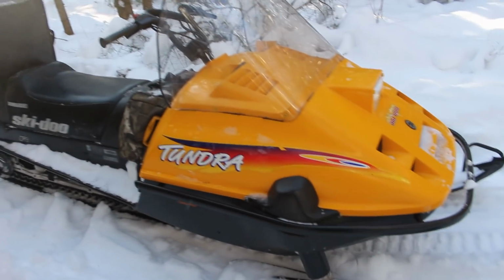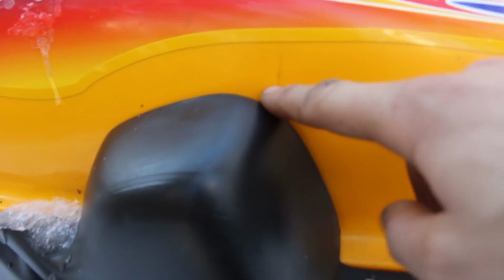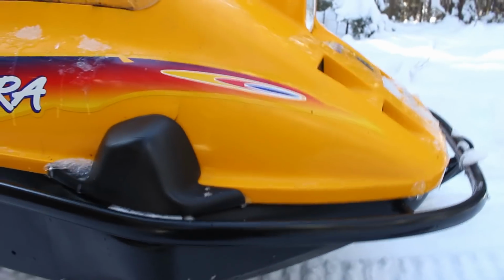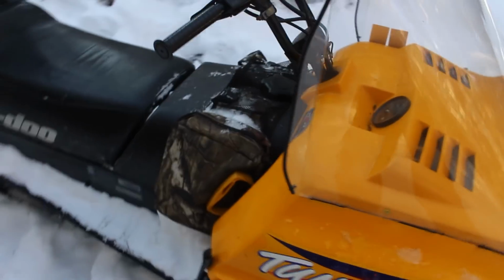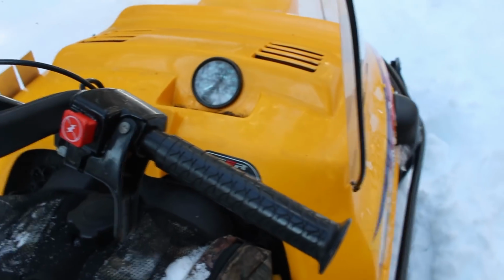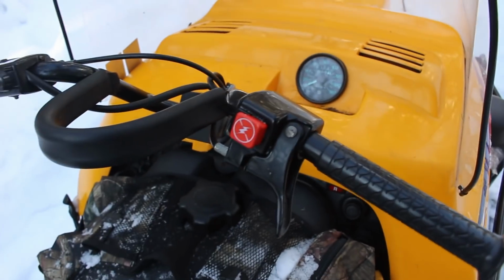So the only issue I had with it when I bought it, and it has been repaired, is that when the guy repaired it before me, it had a little crack here just because of the shocks, but that's about the only defect I could find. So yeah, quick walk around. Like I said, Tundra R 2002, great little machine. It does have the speedometer on it and the reverse, so thank God for that, because it's super useful. High and low beam, on off switch.